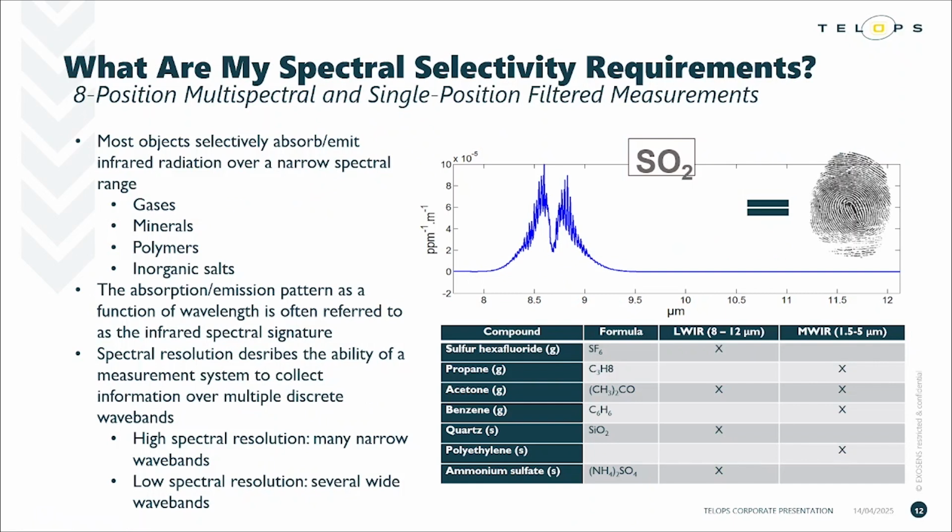We mentioned this briefly when we discussed choosing a spectral band, but it's also important to consider whether your measurement calls for any spectral resolution capabilities. As we said at the top, most materials are going to selectively emit infrared radiation over discrete portions of the spectrum. This pattern of emission is often referred to as the material's infrared spectral signature. This spectral signature is unique, and can often be used to monitor for specific materials or even to identify unknown materials if the signature is collected with sufficient spectral resolution. Spectral resolution describes the ability of a measurement system to collect information over discrete and narrow wavebands.